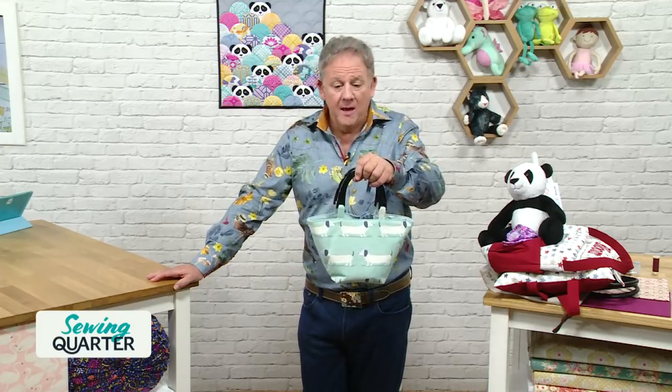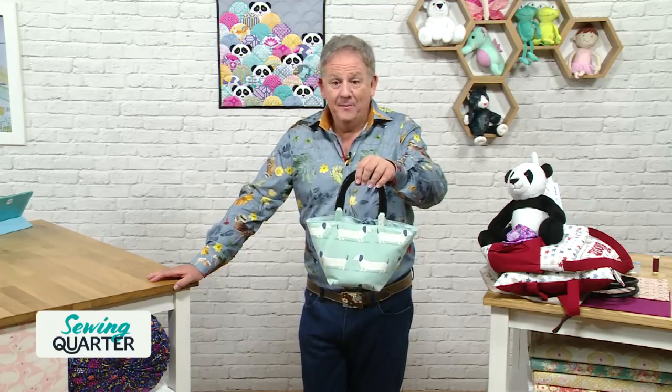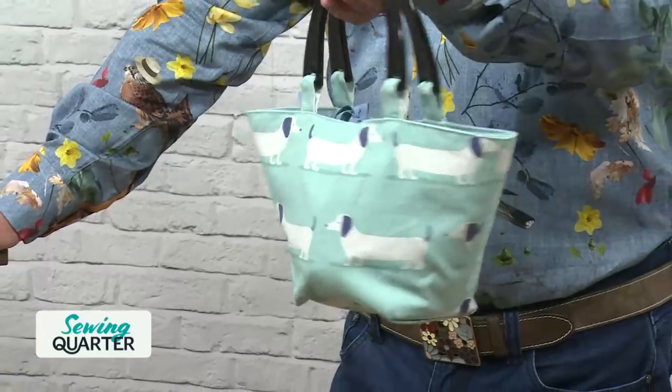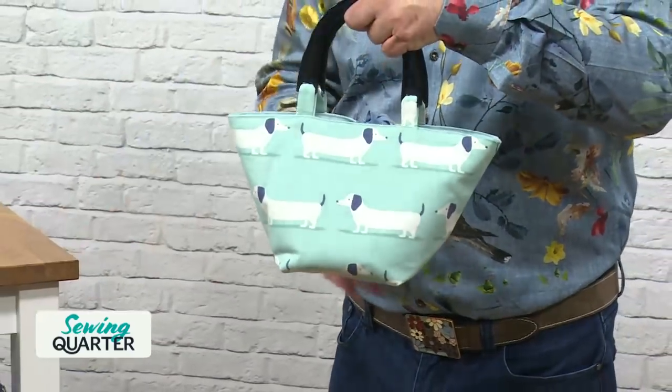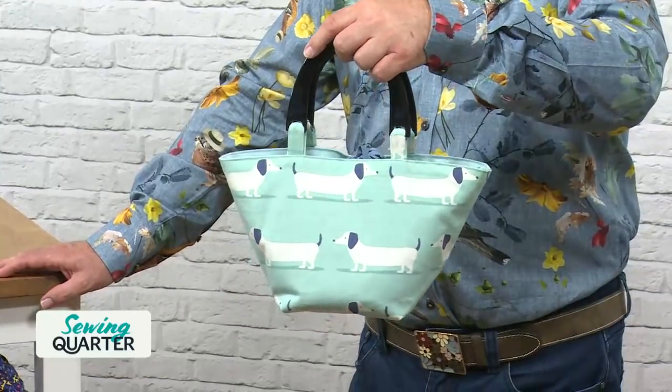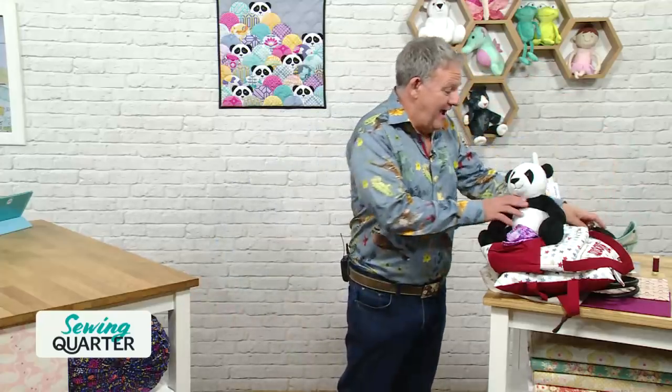Right, this is the shopper. Now, it's a gorgeous bag, but you wouldn't fit much shopping in there. You'd get 6 eggs in there, wouldn't you? Or an old flannel, which is what's in it at the moment. So that's 8 o'clock.